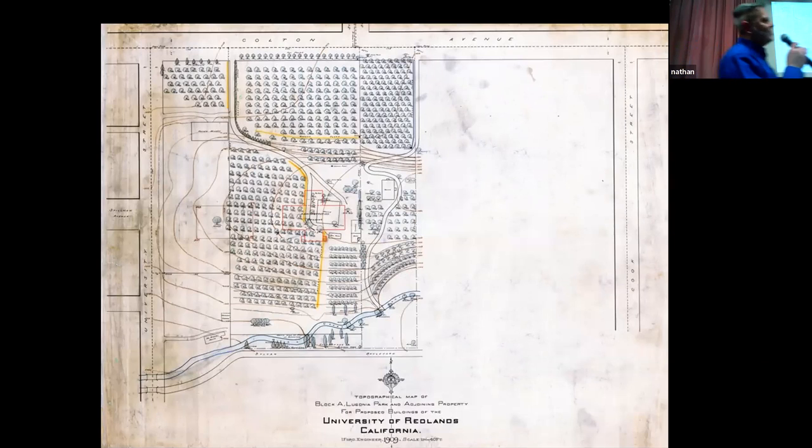Okay, I love this. It's not the traditional kind of roadmap that you would think of. This is the site plan. This is part of the university's collection. It's in the university archives. This is the site plan for the administration building from 1909. And what's really cool is that it shows what was existing, the Stillman House, the winery building, how the trees were laid out, the Sankey running through. And then it superimposed on top of that where the ad building was going to go.